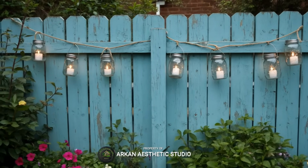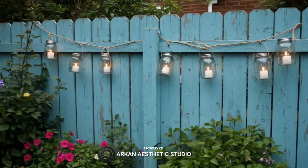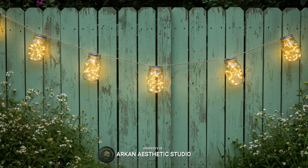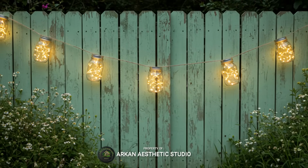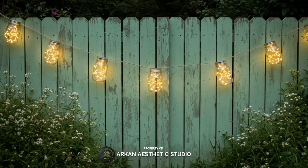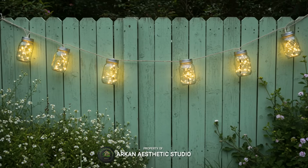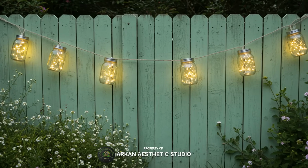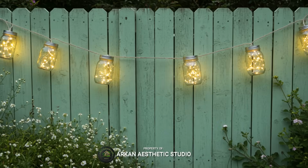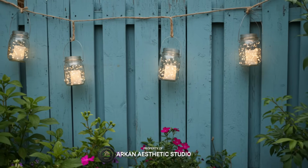There's a quiet joy in pastel paint and warm mason jars. This garden fence doesn't shout. It hums, painted in a soft, faded green, just enough color to invite the eye, but never too much to steal the scene. It's chipped in places, weathered where the sun has touched it year after year, and strung across its length, a row of mason jars gently glows with warm light, like fireflies caught in a slow dance.